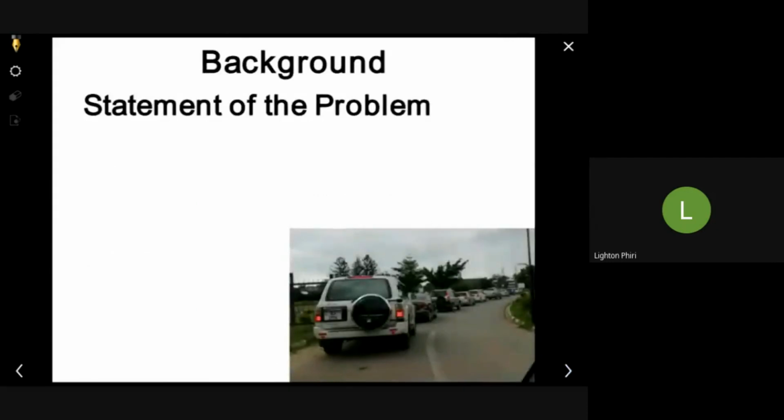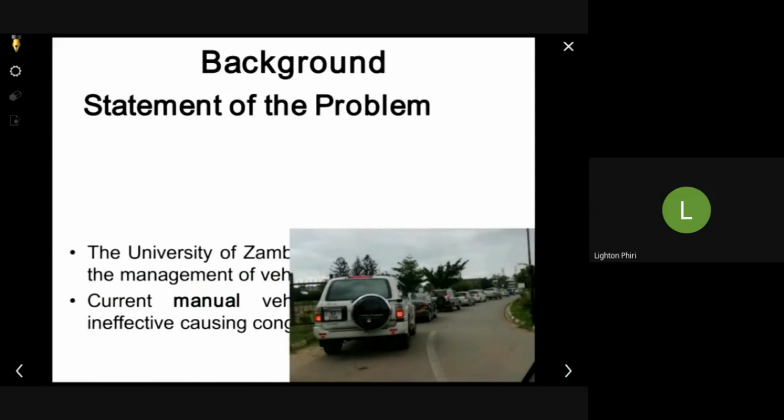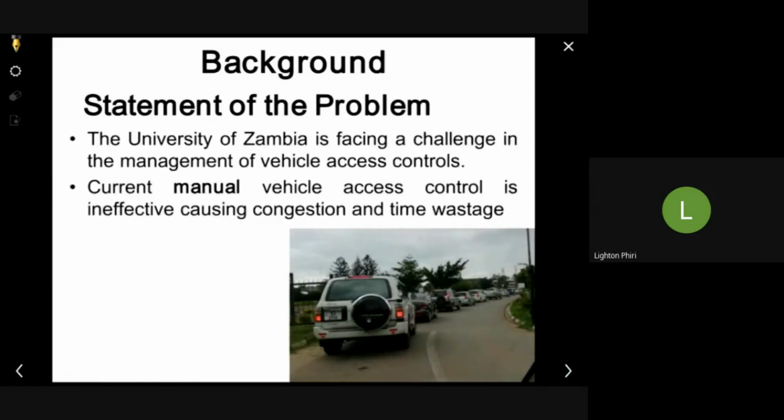Now, whenever one is doing a research, there must be a problem. Without a problem, there is no cause to do a research. So now, the problem statement for my research basically arises from the fact that the University of Zambia has been facing quite a great challenge in the management of vehicle access controls. Now, the current system that they are using to either allow or deny entry into the university or certain car parking areas is manual, and it's very ineffective, and it causes congestion if they mean to apply it so well.